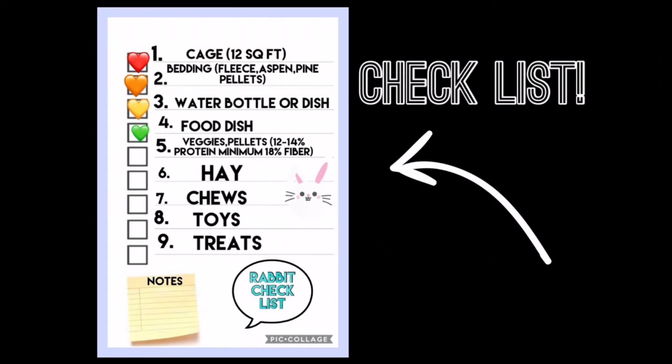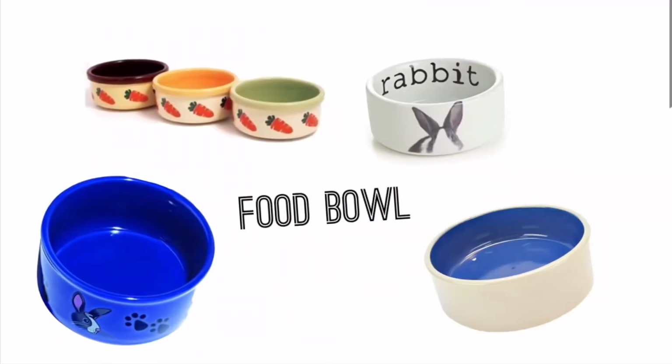Some people choose to scatter feed and some people don't feed pellets, but even for veggies, you might prefer to have a bowl for your rabbit's food. So you would probably want to go with a ceramic one or a heavier one so that your rabbit can't tip it over and make a big mess.